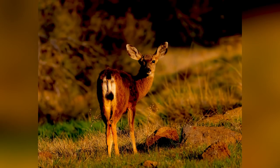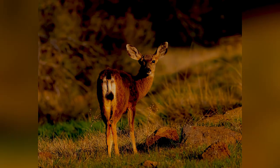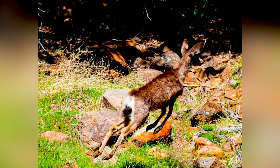But of course, the mule deer, I just love them. They're so much fun to photograph, especially the young ones when they're hopping around and stuff. So definitely go check out the park.